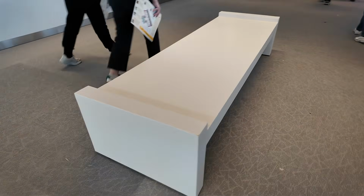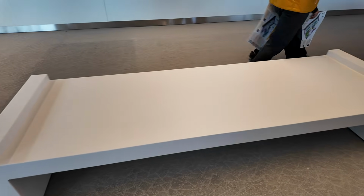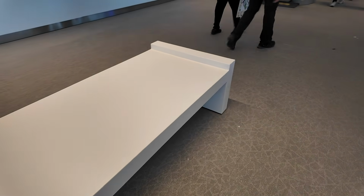They do have multiple benches like this set up at every single TSA checkpoint so that you can get things back in your bag. If you happen to get flagged and need to take your shoes off, put your shoes on, things like that.